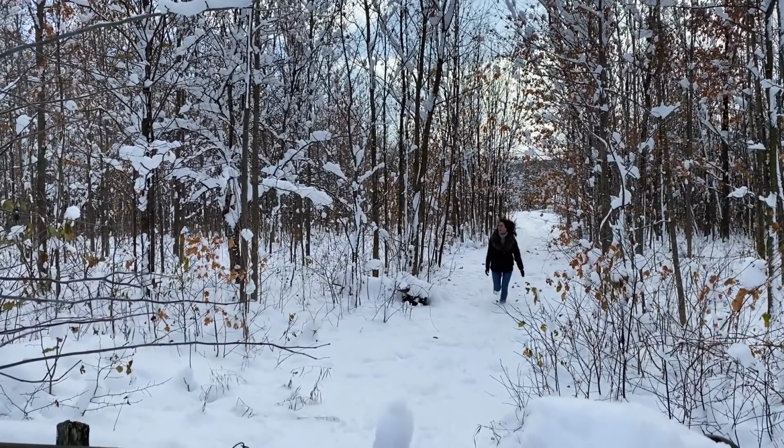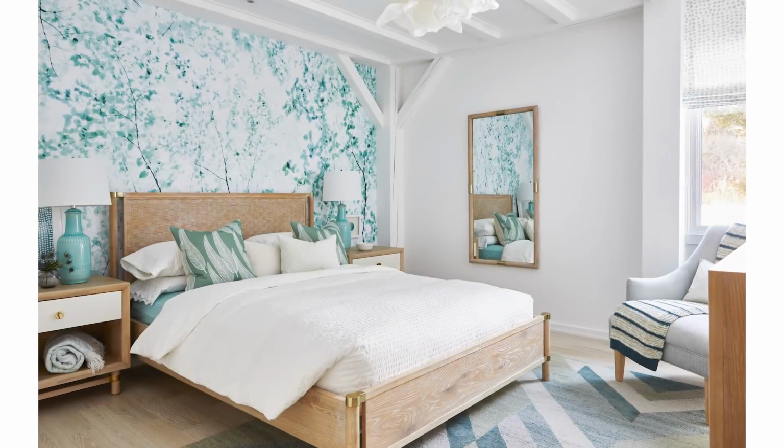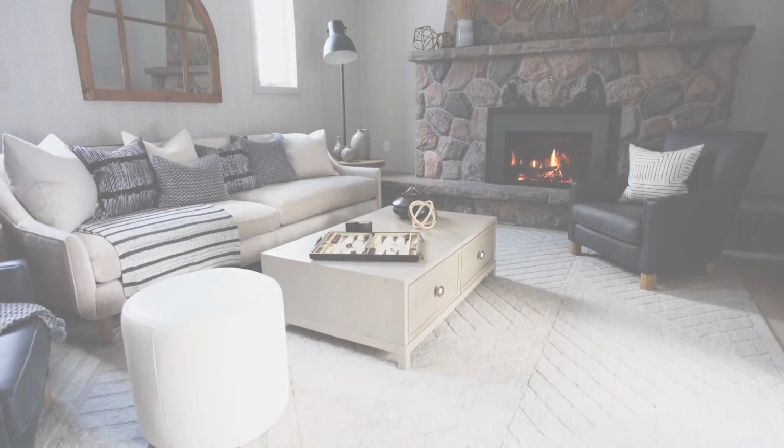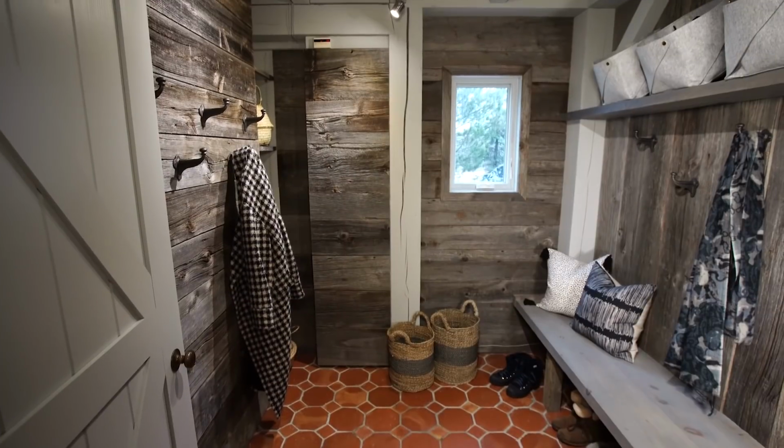Snow on the road. Up at the ski chalet, it's my favorite season, reveal season. We're working our way through the ground floor, and this time I'll show you the media room, the entryway, and the mudroom. You know what? I always try and choose things that are the color of dirt.